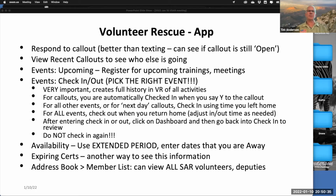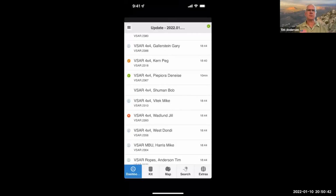There you go. Okay, so here, Tim just brought up the phone. I'm going to minimize all the rest of this down. There you go. Okay, cool. So on the phone, he's already logged in. Same login, user ID and password as the browser. Same URL as the browser. So all the same stuff.